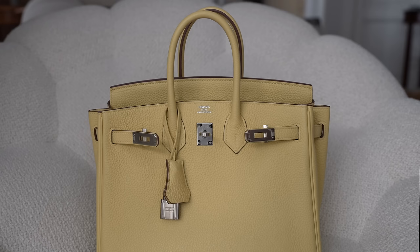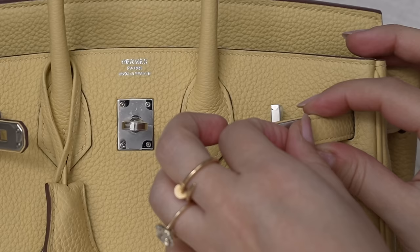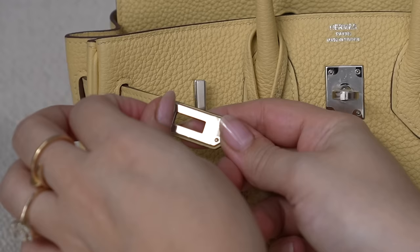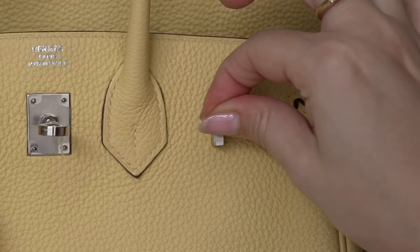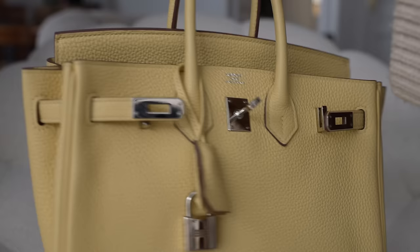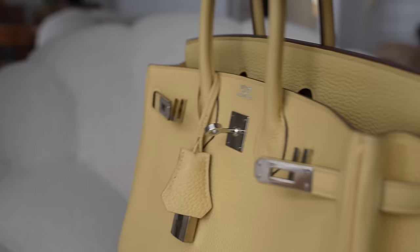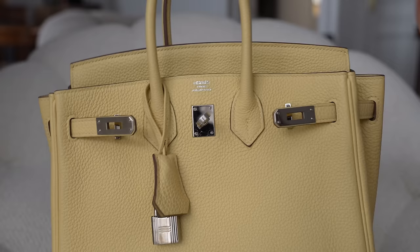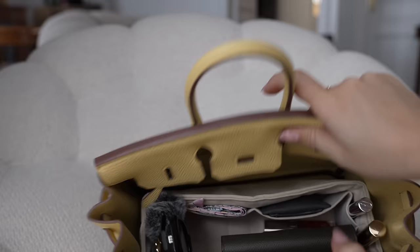Okay, so now we're just gonna take the stickers off. I always like to remove them because if you leave them for quite long, the hardware can start oxidizing. And it's done. This one was harder to take off than I expected, but here is the bag. We have stickers fully off and set to go, and I already put the organizer inside.